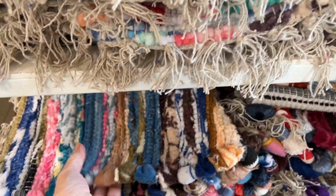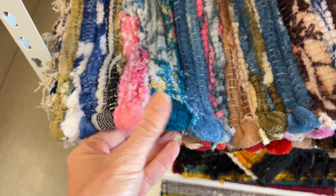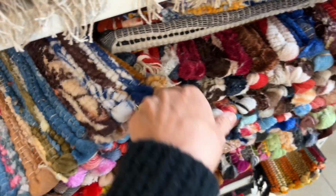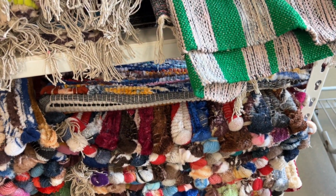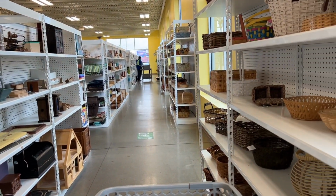This is cool. I'm guessing they make them. These are so soft, like a robe. This is literally the biggest Goodwill I've ever been in. So it's multiple floors, clothing is upstairs.